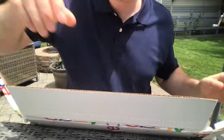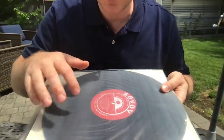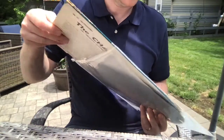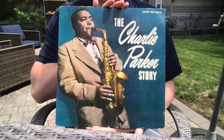All right. So here we go. Okay. All right. Got the Savoy label with the deep groove. Let's take a look. So this one is the Charlie Parker story. Chris, I think you have this. Philippe, you might have it as well.